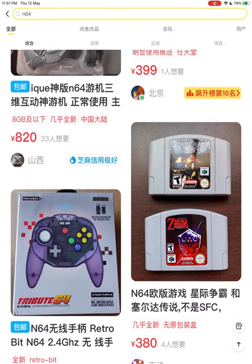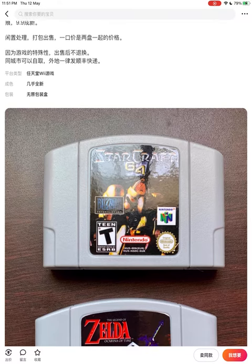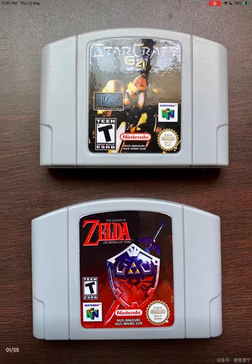StarCraft, and here we go. Here are some examples of funny reproduction cards. Actually, that StarCraft 64. As you can tell, that label there is definitely not legit. Wait for it to load. Oop. Yeah, that is not.